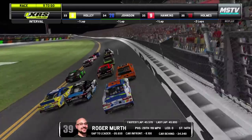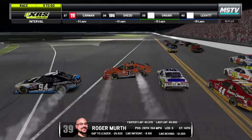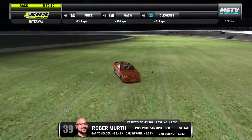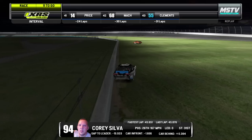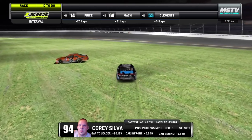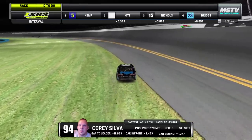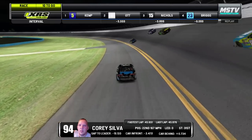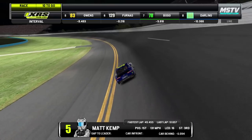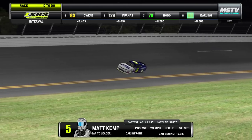And this is right about here's where it happened. Right there, it went high, and they're going to go four wide. Oh, no, that never works out. Well, that caught him and the 94 there of Corey Silva, and Corey hits the inside wall really hard, and so did Roger Murth. So both of those guys, wow. That's unfortunate. Well, hopefully they've got a reset left. Now, here's the thing. It's going to catch the whole field back up together again, and those guys get a chance to go to pit road and get a new car.